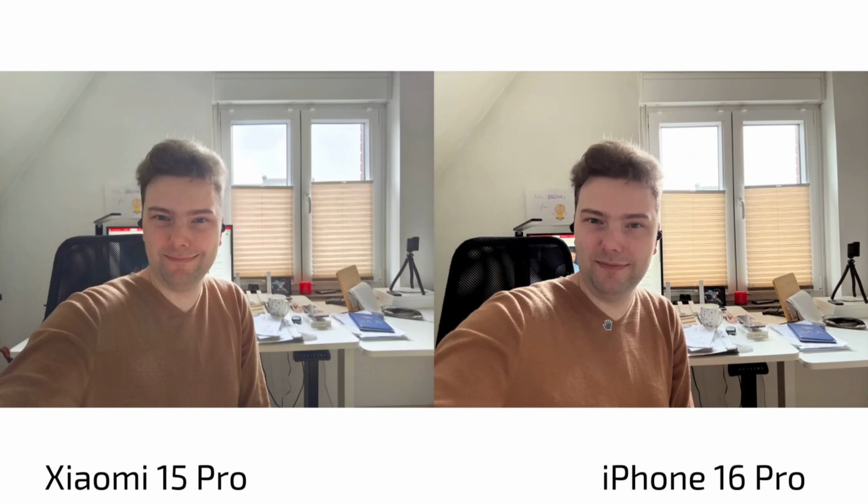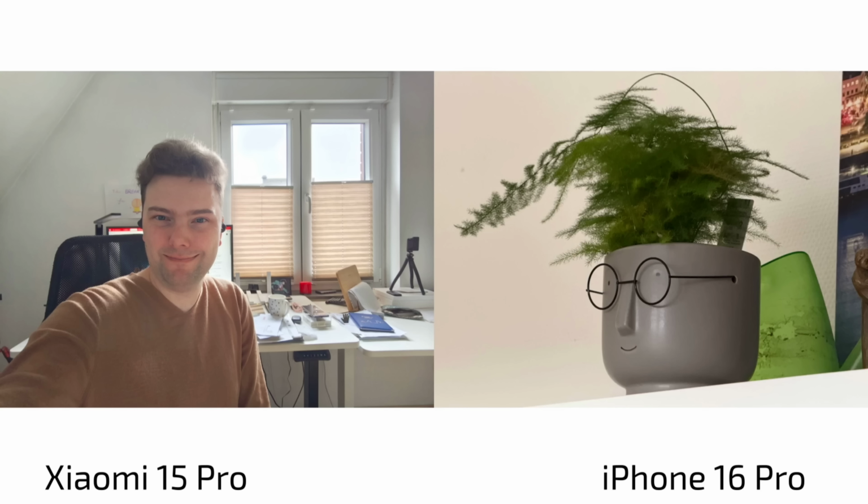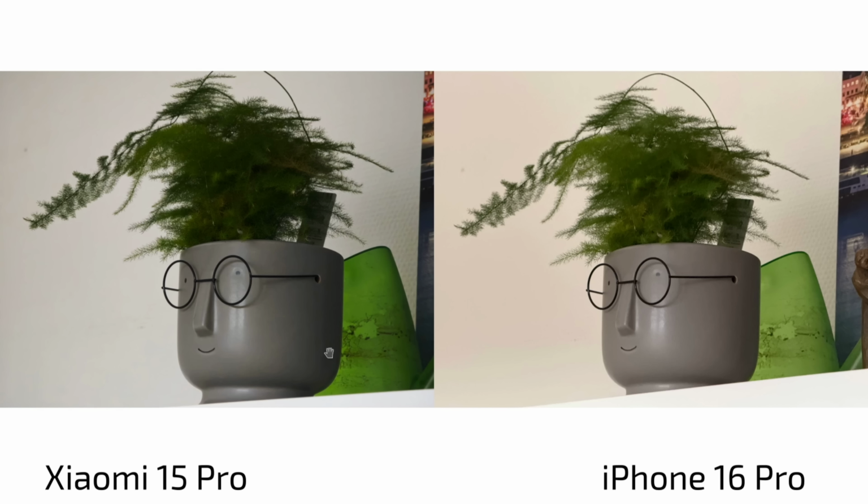So yes, I think I give this one a little bit to the Xiaomi, but you can correct me if I'm wrong and you think that the iPhone is doing a better selfie in this regard. It's a very harsh condition because of the window there in the background. Where I definitely give points to Xiaomi is the 5x zoom here against the iPhone.